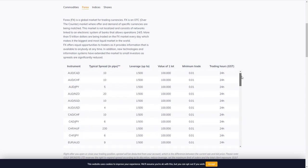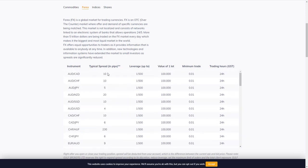And we can also see typical spread information, and we can see leverage is up to 1 to 500. Now we'll have a look at live spreads when we look at the MetaTrader 5 trading platform provided by Gulf Brokers a little bit later on.